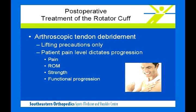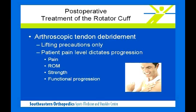First, just briefly, we'll talk about arthroscopic tendon debridement. So not an arthroscopic tendon repair, but just the debridement, whether it's coupled with distal clavicle excision, acromioplasty, things like that. Basically, there are really no restrictions or precautions following this particular surgery as there are with the rotator cuff repair. Their only restriction is lifting heavy things, or keeping the weight limit down on what they're lifting. So the patient's pain level is really what's going to dictate how quickly they progress through the rehab process.